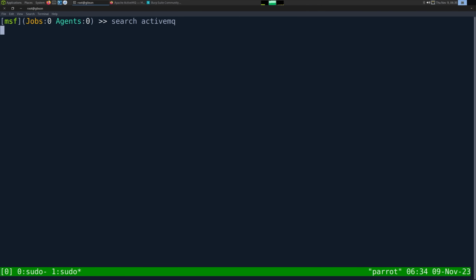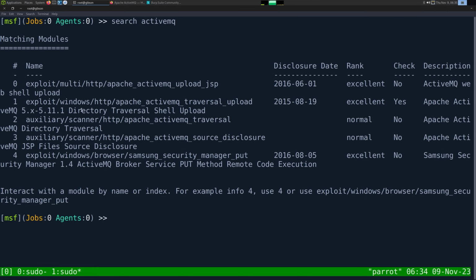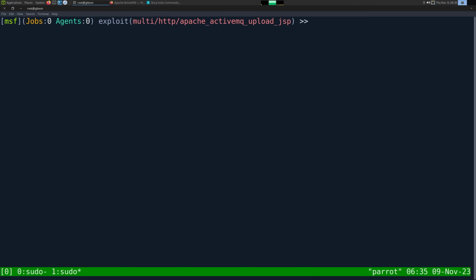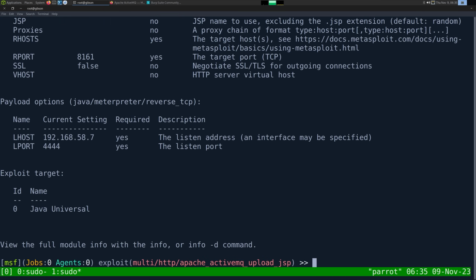So we'll do a search for ActiveMQ, and we see we have one exploit. So we'll use 0 to go to this. And this is the one I was talking about before. So it's going to exploit the file upload service, or file server manager, I think what it's called.